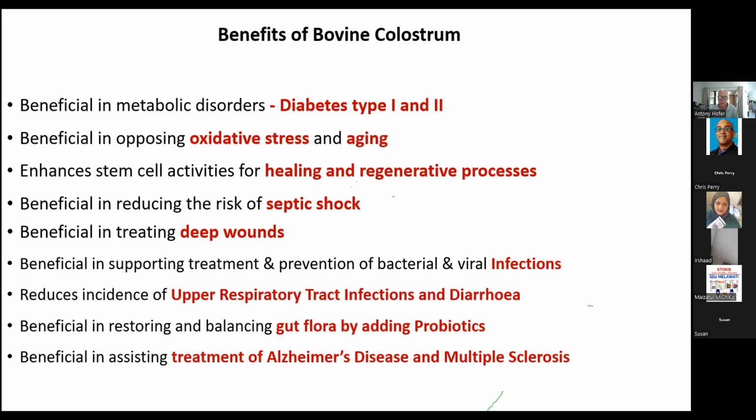I often refer to the colostrum as shotgun therapy because it covers the spectrum of antifungal, antiviral, and antibacterial. So just remember that. It covers the spectrum of all of that. Upper respiratory tract infections and diarrhea.